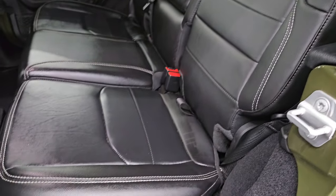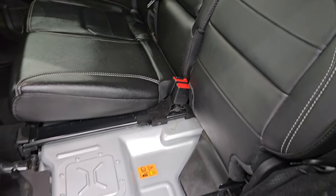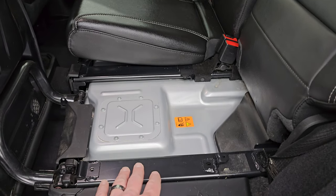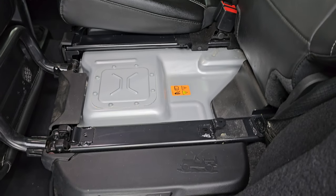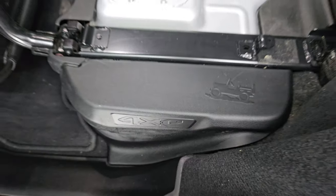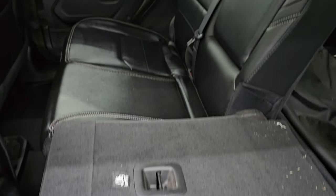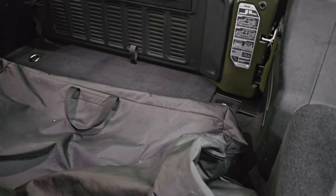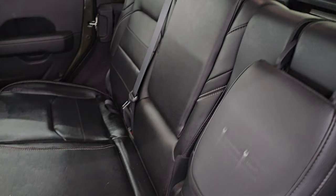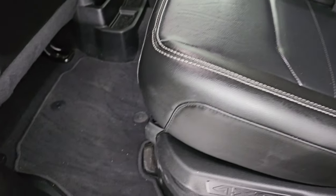So these seats, the only thing that's really different from the 4xe to the regular Wrangler is how these seats fold down, because your batteries for the hybrid system are actually under the back seats here. You do get a little Easter egg there with the Jeep climbing over the ground and then the 4xe logo there. And then these backrests go down like so. So they actually sit a little bit higher than the, they're not flush with the back here. So that's really the biggest difference from the regular Wrangler, because those backrests go almost completely flat on the regular Wrangler.